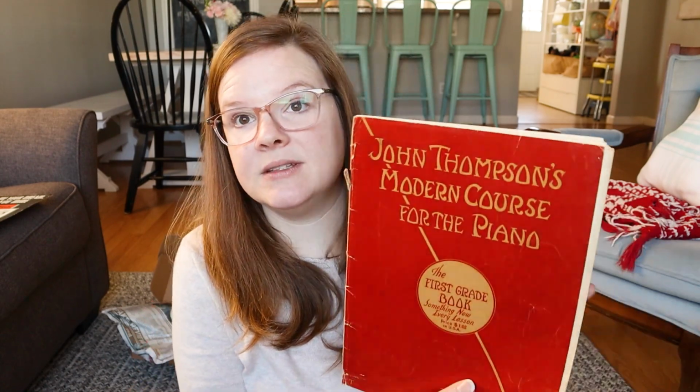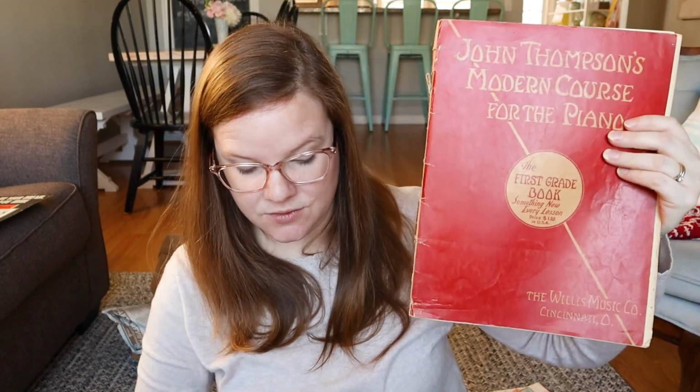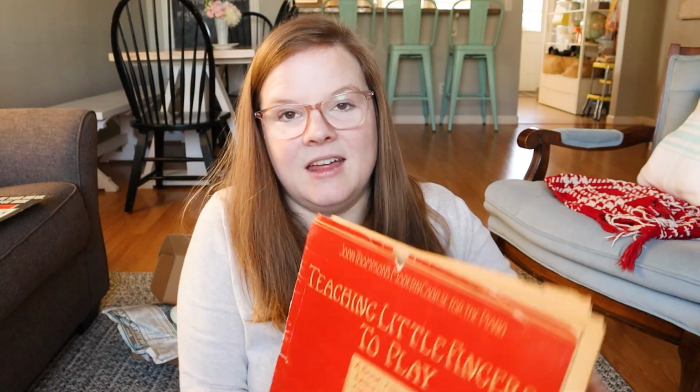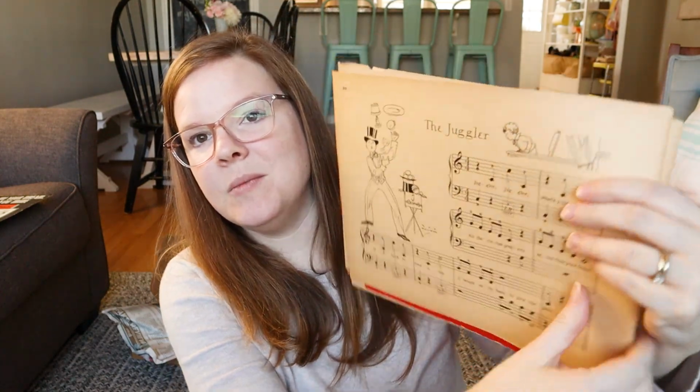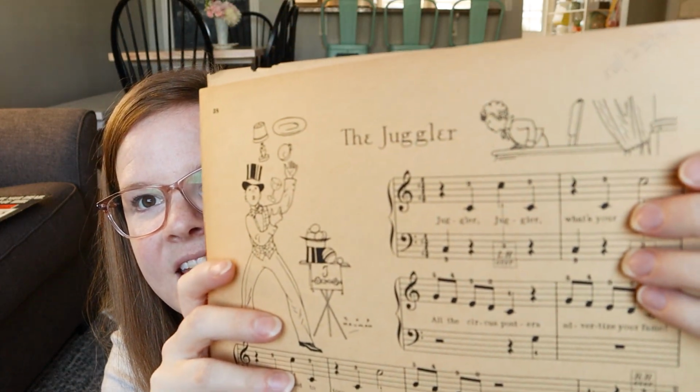Crazy. So along with the sheet music that has the pretty image on the front, it's usually just 1 or 2 songs, there were piano books. So this would have been, you know, for teaching piano. So this is the first grade book and the companion book for that. But if you look at what that looks like, it's just really fun on the inside. And the crazy thing is that this isn't antiquated. You could use this to teach your child to play piano.